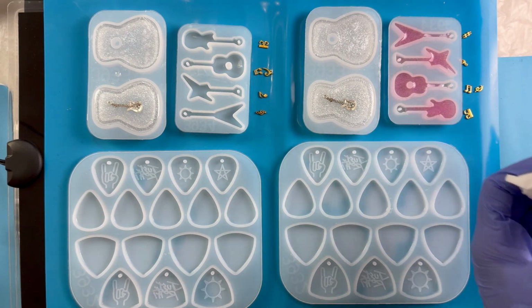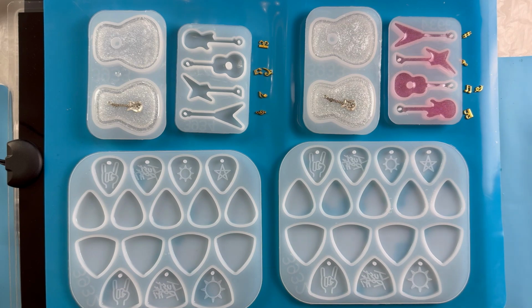Practice makes perfect, right? I'm gonna wipe it up. Just wipe it up. Got my little garbage can right there.